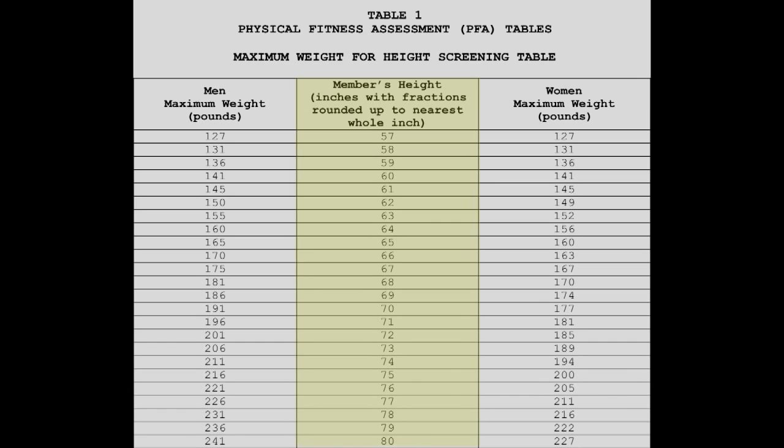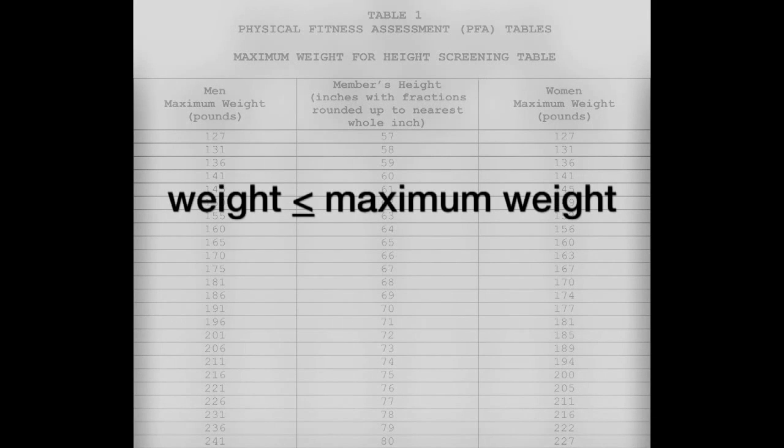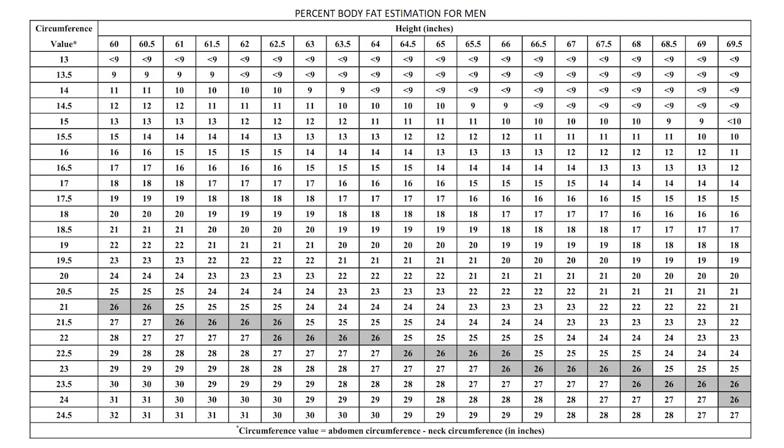Refer to the center column of the maximum weight for height screen tables. Locate the member's height with fractions rounded up to the nearest whole inch. The official determination is made by entering measurement data into the Physical Readiness Information Management System, or PRIMS. If the member's weight is less than or equal to the maximum weight listed for their gender, they are considered within BCA standards and a percent body fat determination is not required. If the member exceeds the weight for height screen, the abdominal circumference technique is required.